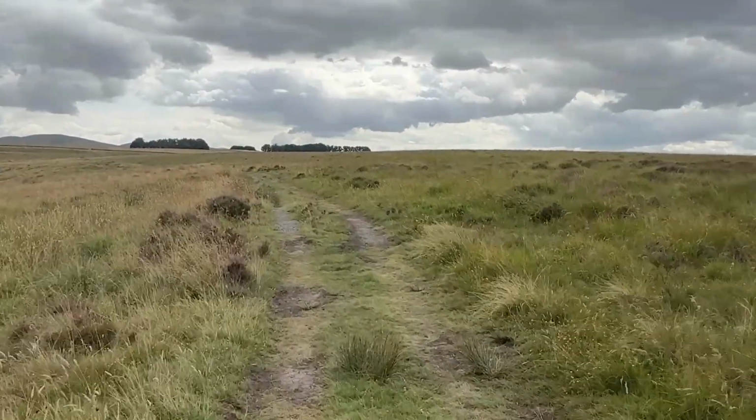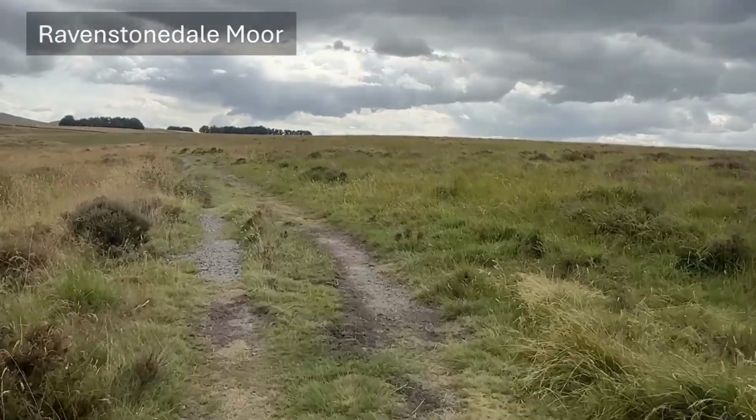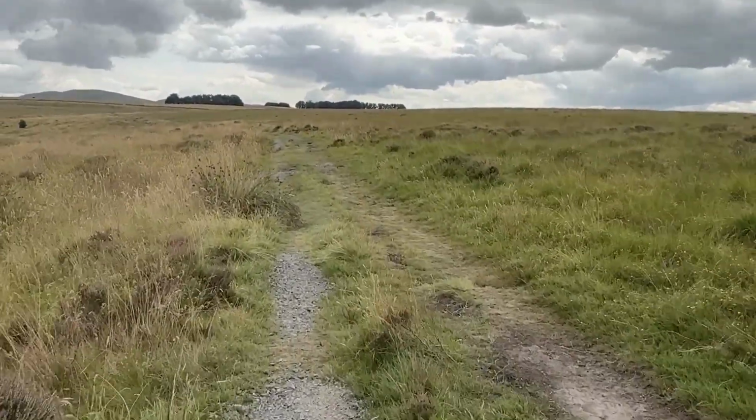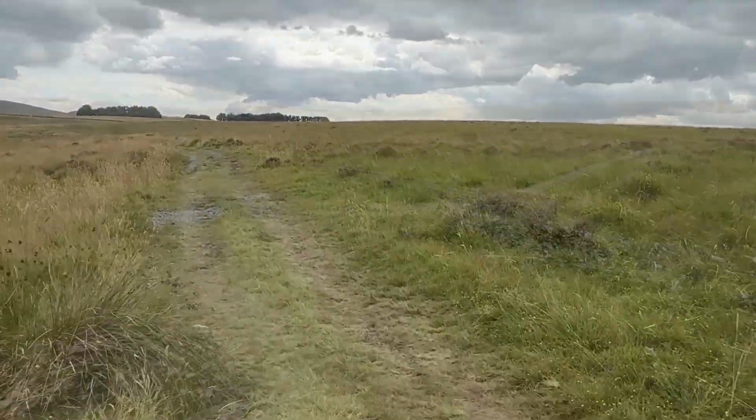So we're now heading across Ravenstonedale Moor. I think it's a good couple of miles across here towards Smaledale Bridge.